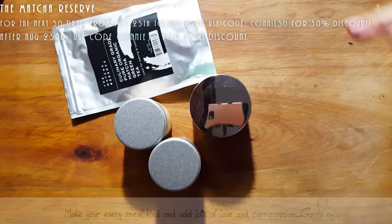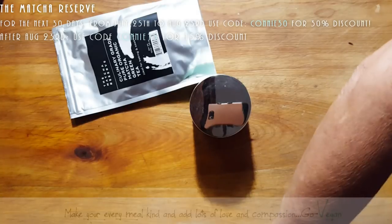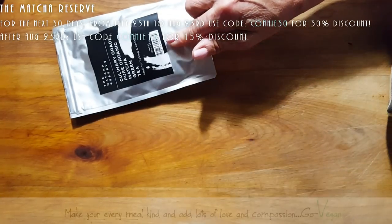So today we're going to start off and we're going to make a recipe, and we're going to use the beautiful food grade tea that we're going to use.